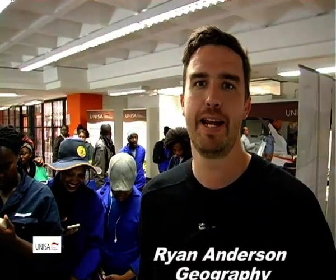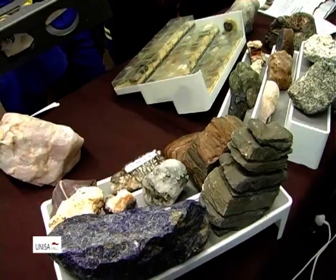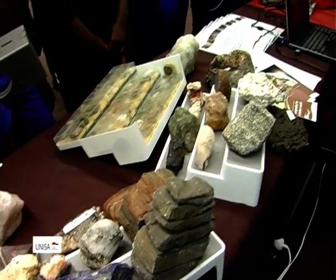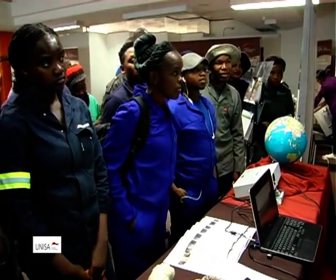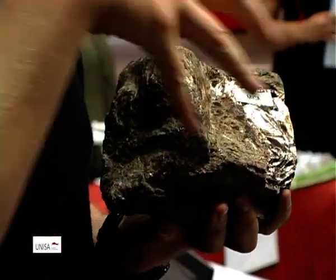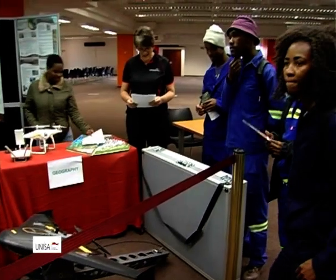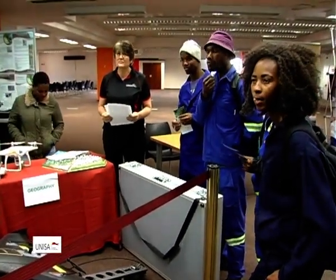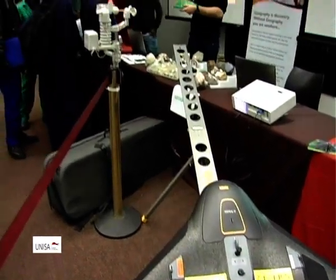And basically we've been engaging with some of the learners on some of the wide variety of topics that we explore in geography. Particularly I've been chatting here about some of the weathering processes and the formation of the rocks. But also we have a weather station stand where we explain to the learners the various elements that the weather station measures: rainfall, temperature, humidity, rainfall intensity.